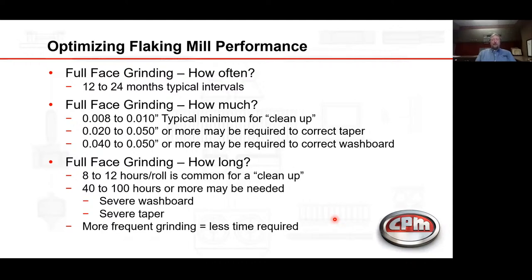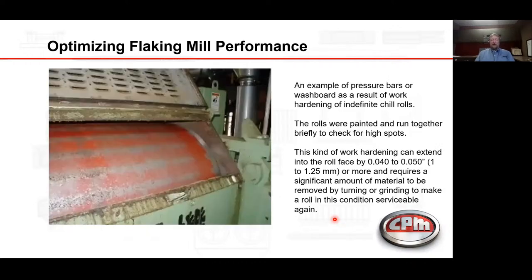Here's another example. We told the customer to paint a stripe across the roll. They painted the whole roll, which gives a good visual. They touched it together. Any place that the paint is rubbed off is a high spot and needs to be ground. And you can tell that this roll has severe washboarding.